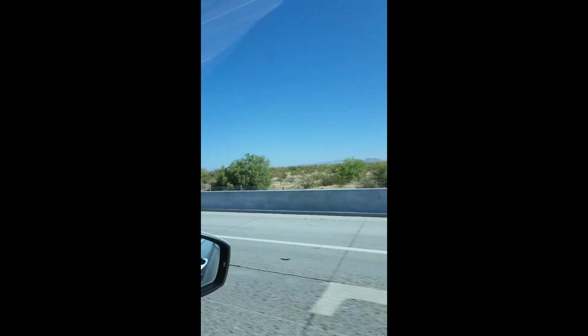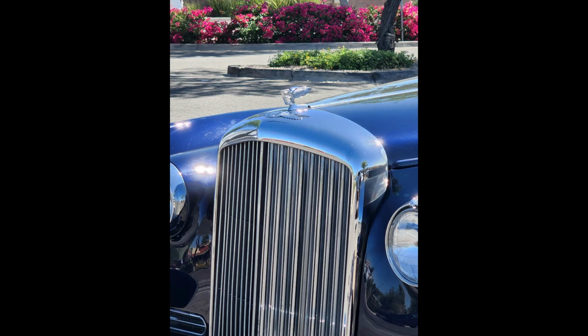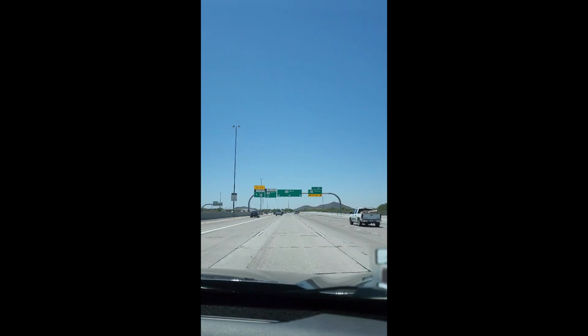But before we even got that far, over at the store, we saw something pretty cool. This is an old Bentley that was just sitting in the back end of the parking lot, and I thought it was absolutely spectacular to see. Now, back to heading north.